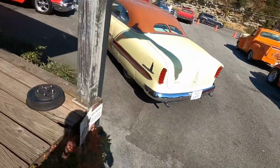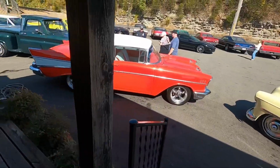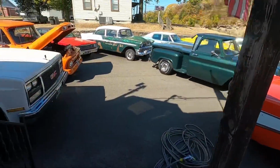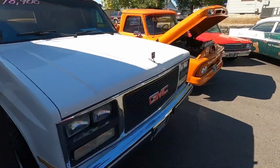I'm still trying to avoid people out here so I don't get them all in the camera. Look at the orange one, GMC.